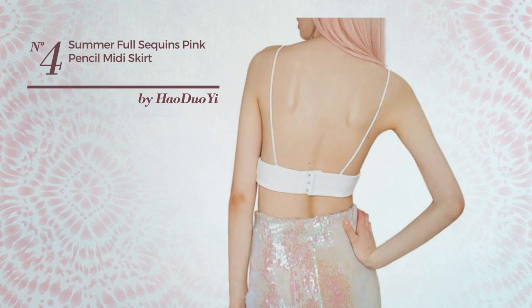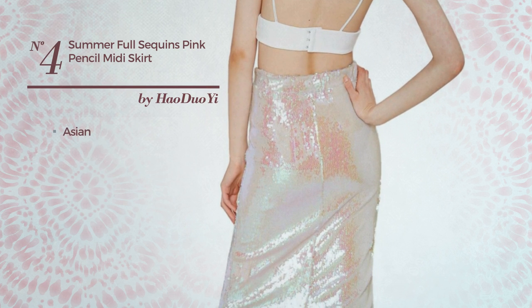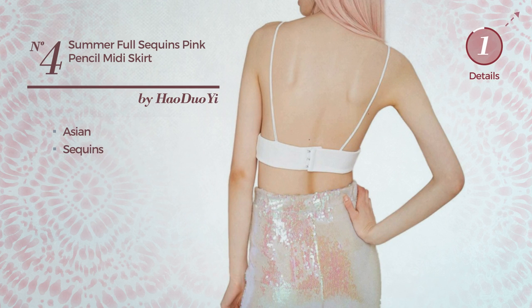Number 4, an all-summer midi-length skirt. Featuring an iconic Asian-inspired design, crafted from comfortable material, enriched with sequins. Available uniquely in this color.